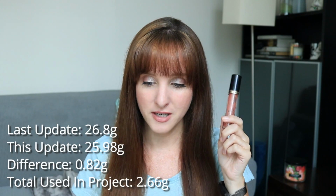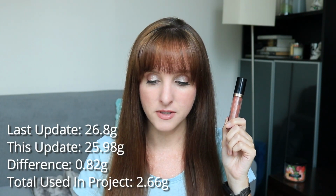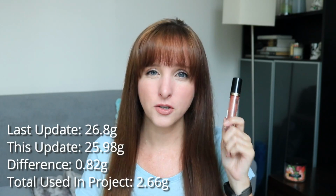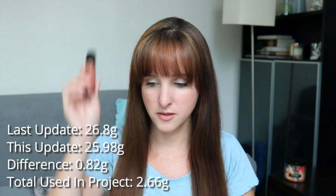Last month this was 26.8 grams. It's now 25.98 grams. So that's a difference of 0.82 grams. In total, in this project, I used 2.66 grams of this product. So that is done, rolling out. In total, I've finished, no spoilers, I haven't finished anything else. If you've been following along, this is a slow project. I finished 4 products out of this project, so that's the 4th.